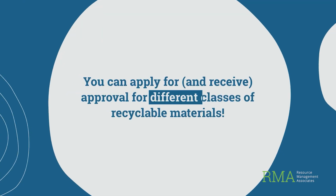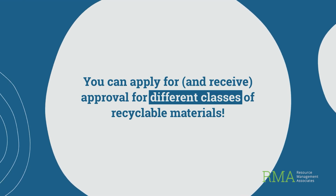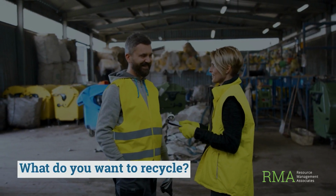And know that you can apply for and receive approval for different classes of recyclable materials. For example, you can get approved as a Class B and Class C recycling facility if you wanted to recycle both Class B and Class C materials at your location, or a Class A and a Class D, and so on. Those are all fine, just know that they make the approval process, already always a challenge, just a bit more challenging. But by all means, it's not impossible. This is why when we get questions from someone interested in going into the recycling business in New Jersey, we always start off by asking them, what do you want to recycle? You need to know, and you need to be specific.